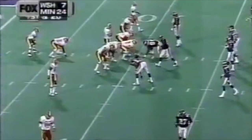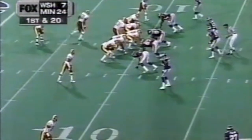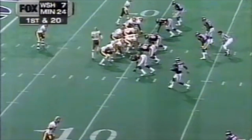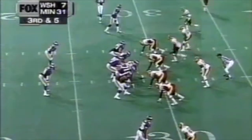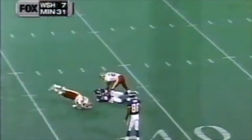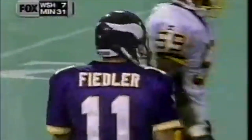Oh, he is. He is. The only weakness I see in him is weakness. Strength is his weakness. Not bad. Flip a coin. Third down and 5. Fiedler gets out of trouble, and his pass is caught by Randy Moss, and it's a first down for the Vikings. So when things are going right, they go right every way, in a gain of 10.